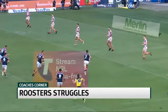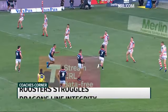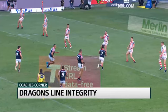Well, the big thing for me on the Dragons side was Frizzell getting to that far post. So they've got 4 past the post. Look how square their shoulders are. They don't have to look sideways at each other. They can feel each other's presence.